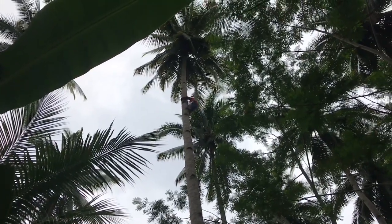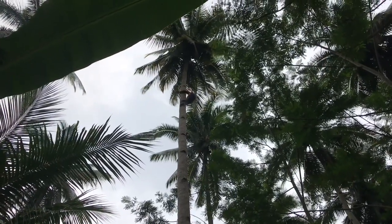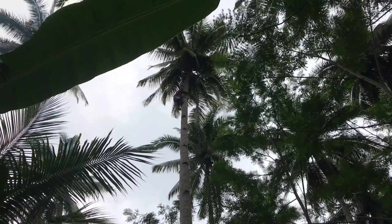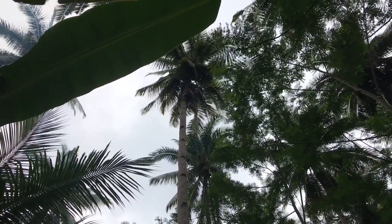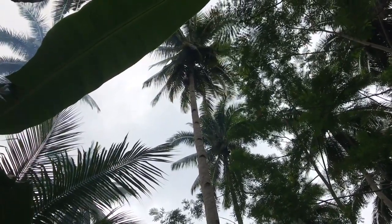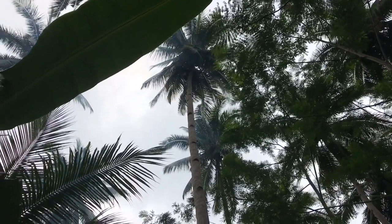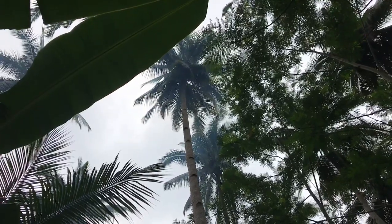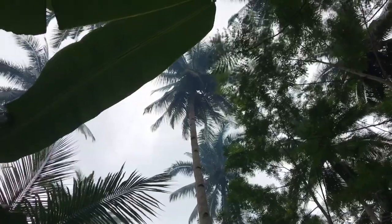Gotta be at least 60 feet. At least 60. That could actually be 70 or 80 feet up there. He's spiraling right around that tree. It's amazing. No protective gear? No ropes, nothing. If he slips, that's it. Now I gotta move because I don't want to take a coconut on the head.